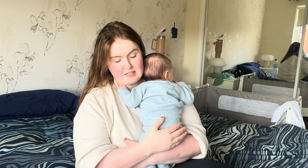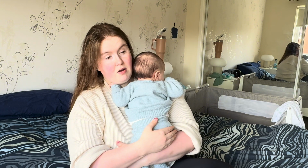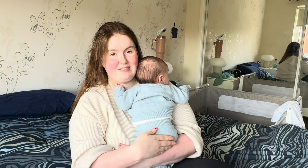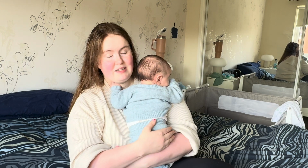So at my week 36 midwife appointment, I was sent to the hospital from the appointment because little baby here had a fast heart rate. We were up around the 170s, and that's not good. It should be somewhere around 150, I believe.